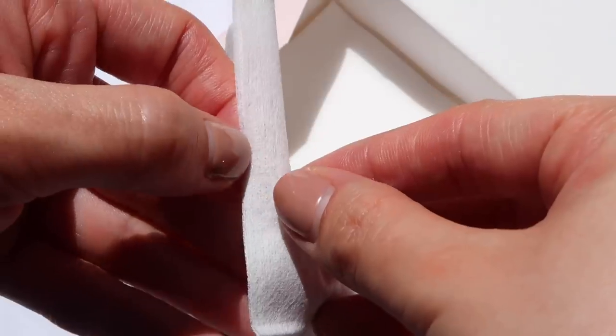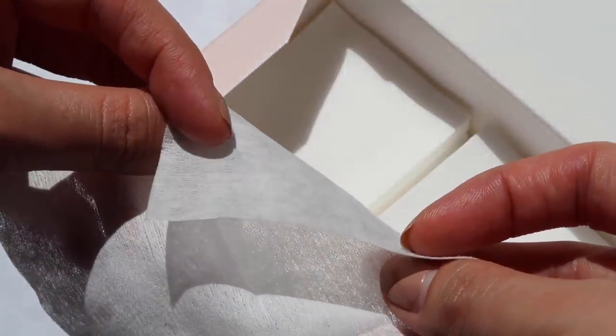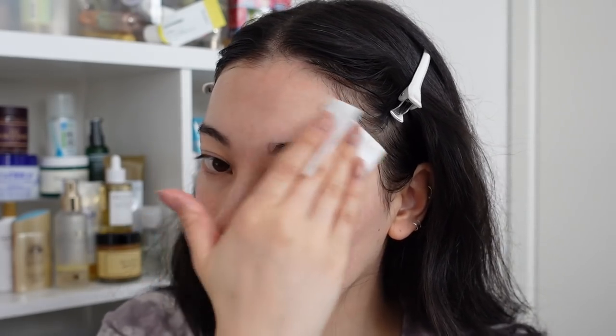They are also very thin, so it actually absorbs enough product without wasting it, which is always nice. And by using cotton pads in your daily routine, it can help to gradually exfoliate your skin, because the physical movement of wiping the cotton across the skin can help exfoliate, which is perfect for someone like me because I don't like to use harsh exfoliants or actives.